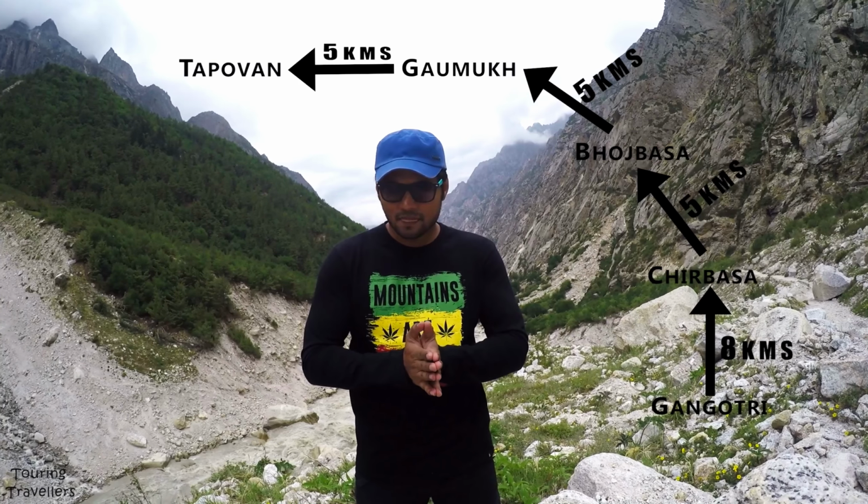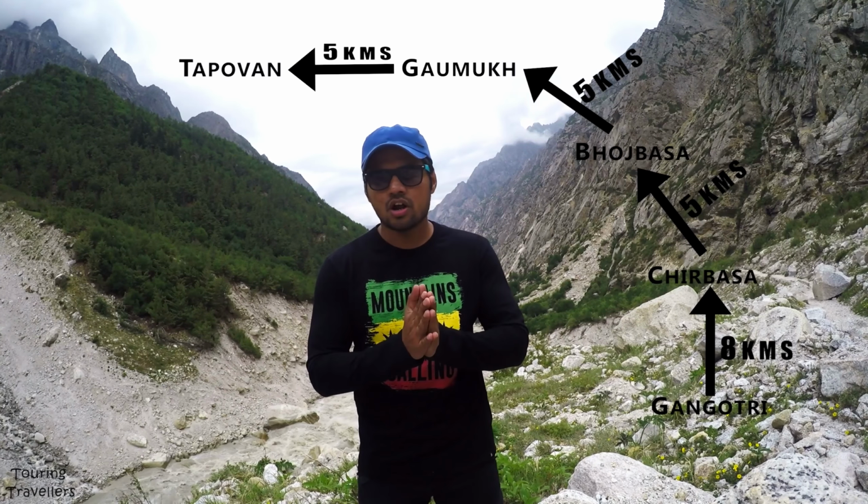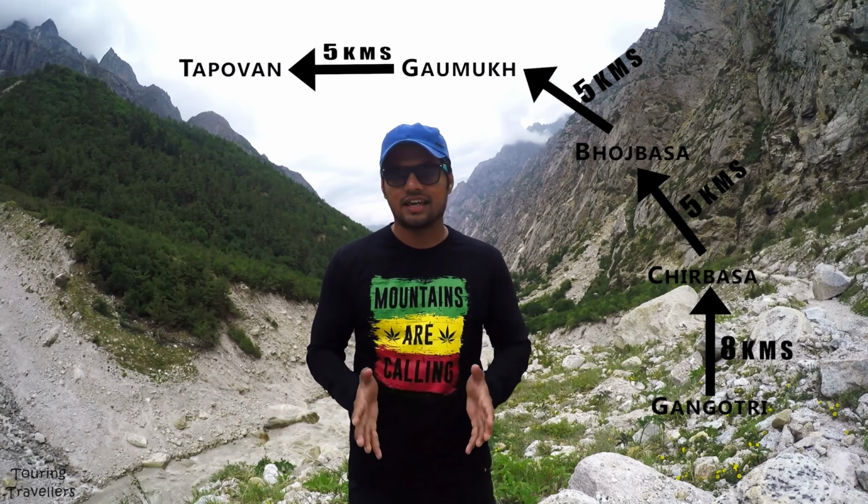One more important thing which I forgot to mention in the beginning, you are not allowed to cross the trekking gate which is there at Gangotri and where you have army and police after 1 PM. So as I mentioned, start your trek early in the morning, but there can be chances that you have reached Gangotri after 11 or after 12 because you are coming from very far place. But if you reach Gangotri after 1 PM, you would not be allowed to start your trekking. So the trekking has to be started before 1 PM, and the ideal time to start the trekking is between 6 AM to 8 AM.